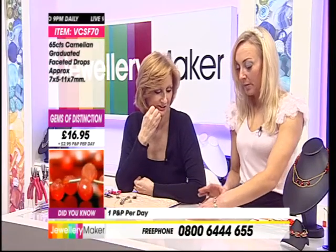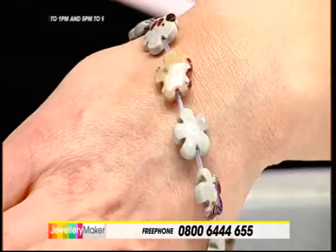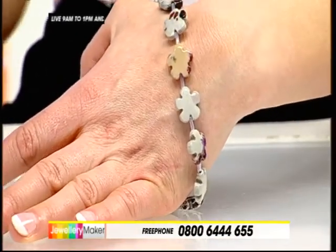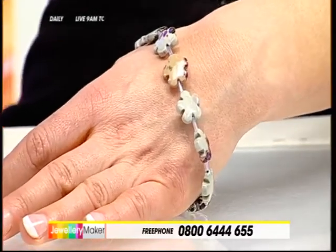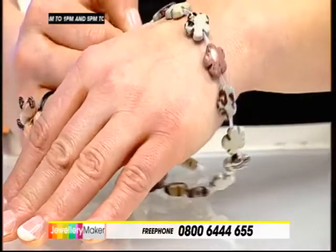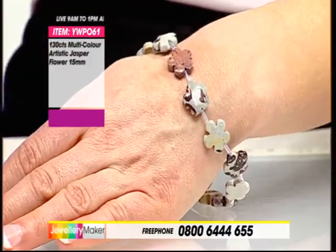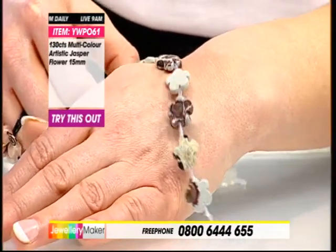So you've got that flat flower, and then you've got the three-dimensional flower. They're beautiful. They sit really nicely against the skin, and you've got the grooves in there, so if you do want to hold onto them with some wire, you can. Love the really nice stone colours in here, sort of Hessian colours. They'd look stunning with some mookaite or something, wouldn't they? Yes, you can see there are very mookaite-esque tones, and look at the patterns.